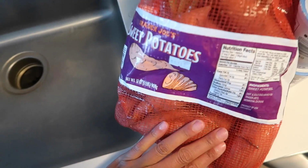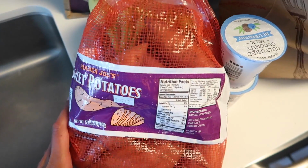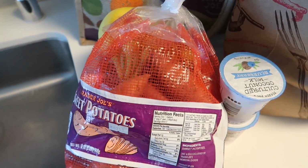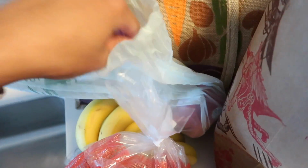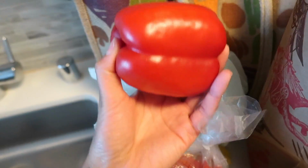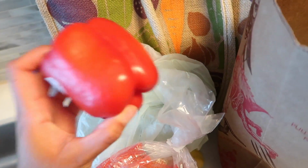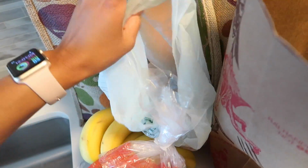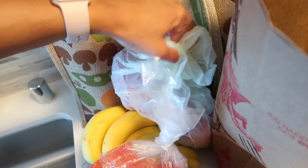For my healthy carb, I've been really loving sweet potatoes. I like to roast these in the oven and crisp them up, put some spice on them, and it's so good. I really want to eat more raw vegetables as well, not just, you know, roasted or sauteed. I feel like you get more nutrients when you have your veggies in the raw form. So I got red. I really like to eat the rainbow, eat different colors, and expand my color palette.